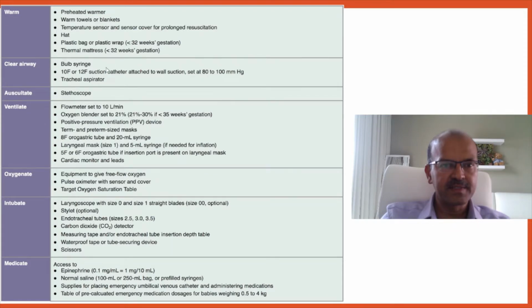Clear the airway, you need bulb syringe, suction catheter, larger size preferably, and the wall suction set at 80 to 100 millimeter mercury. A tracheal aspirator in case meconium stain liquor with an airway obstruction is noted. We need a stethoscope for auscultation.